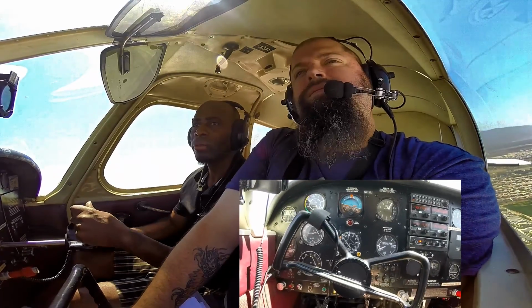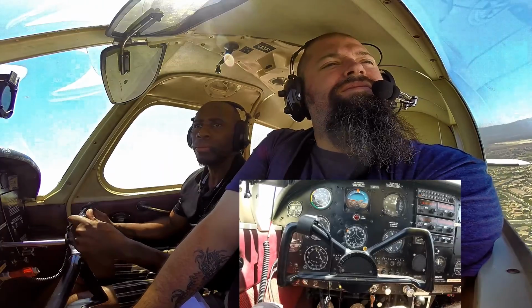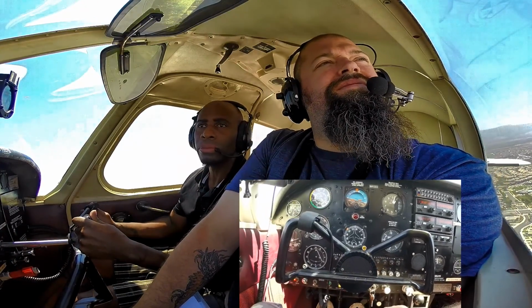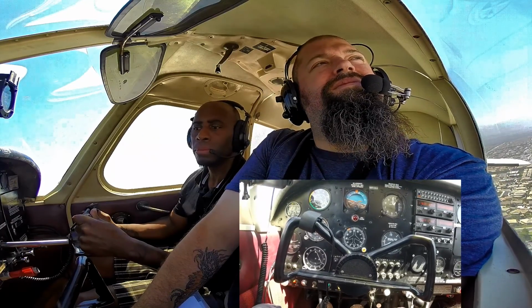Helicopter 24 X-ray, additional traffic off your left to the left base for runway 26 left to Cherokee. Same altitude and landing at the northeast fuel area will be at your own risk.